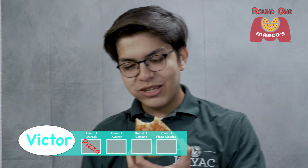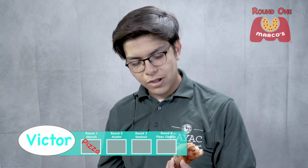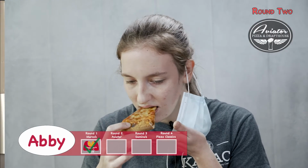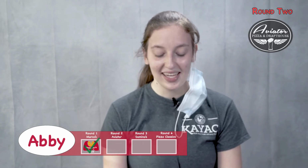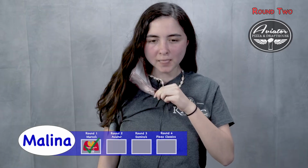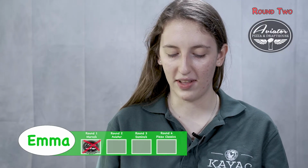That's pizza, all right? Okay. Texture at the bottom, some like flaky crust. I think this is Domino's. Okay. I don't know. I don't want to be wrong because I do go to Pizza Classics a lot, but I have a feeling it's Pizza Classics. I'm gonna go with Aviators. The way it looks, I feel like I'm gonna taste it.